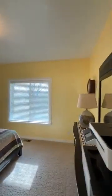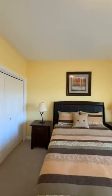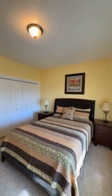So we have this bedroom here. There's two up, two down. Oh, look at this bedroom. Plenty of space in here. You could fit a king bed in here, I'm sure, too. I haven't busted out the tape measure, so don't hold me to it, but I'm pretty darn sure.